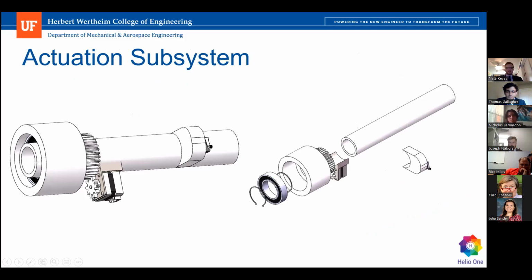Okay, so for our actuation subsystem, this component here is focused specifically on the mirror actuation, which rotates the mirrors vertically. We have a stepper motor located on each mirror, and that connects to a gear train, which then attaches to a ball bearing with retaining rings to hold everything on. And we also have a limit switch on each mirror arm to make sure that the motor doesn't overactuate.